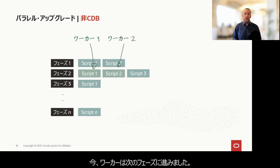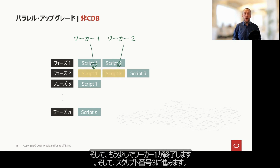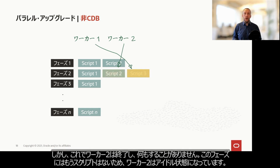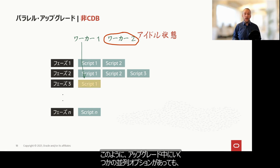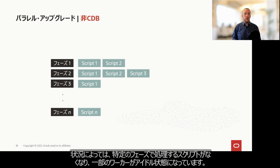Now the workers are proceeding to the next phase. And in a little while, worker 1 is done and will move on to script number 3. But now worker 2 is finished and has nothing to do. There are no more scripts in this phase, so now worker 2 is idle. Now, worker 1 moves on to the next phase, but in this phase, there is only one script, so worker 2 is still idle. So, even though there are some parallel options during an upgrade, as you can see, in some situations, some of the workers are idle because there are no more scripts to process in a given phase.